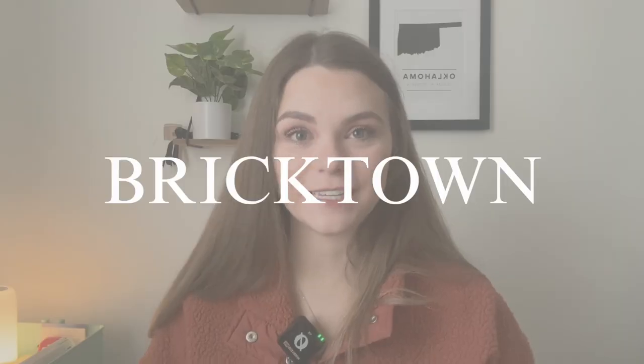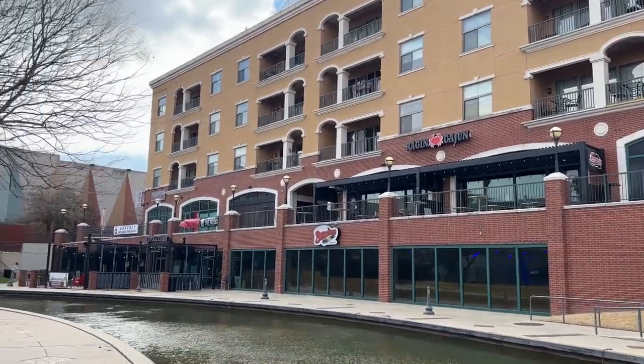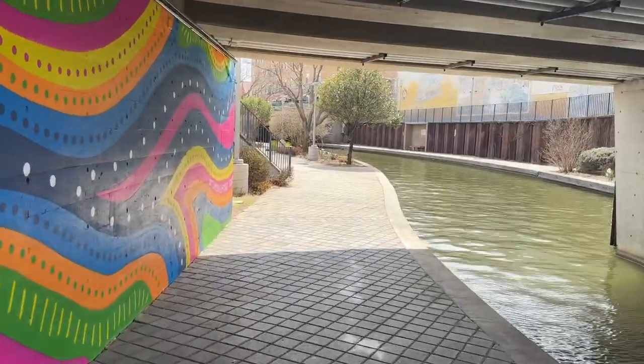And as promised, the last one I'm going to talk about is my favorite district, just because I love the atmosphere, I love what goes on. I love walking down there, and that is Bricktown. Bricktown is in the heart of Oklahoma City. It's known as the city's entertainment district. It's characterized by its historic red brick buildings and cobblestone streets.